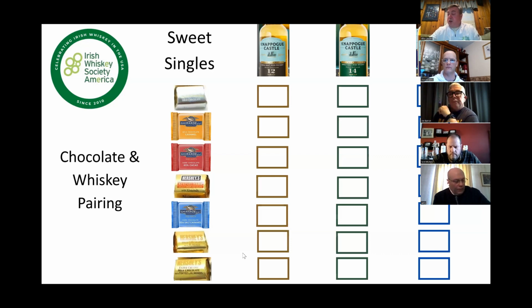But there's a lot of ways you can go, because we have one that's got the sea salt component. You can get the saltier chocolates and do those with, say, a peaty whiskey and try to bring out that kind of maritime flavor note a little bit more if you're into that.